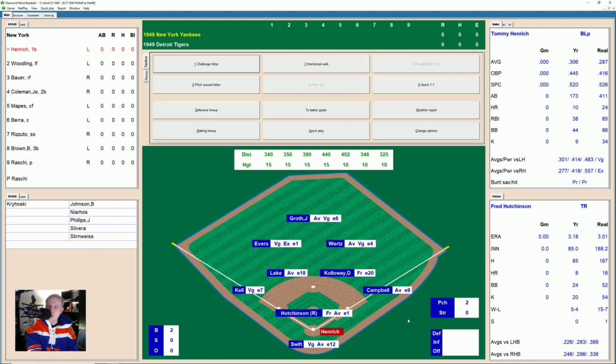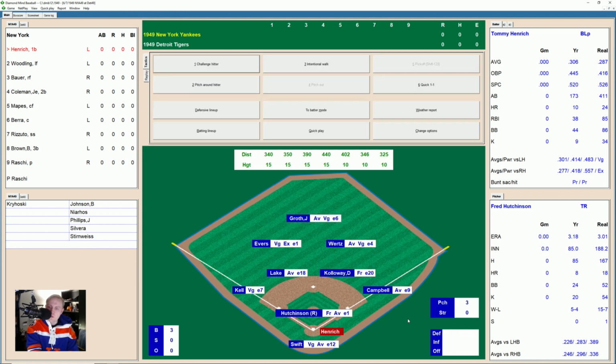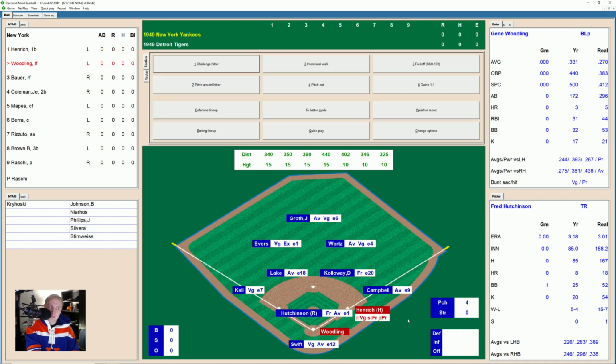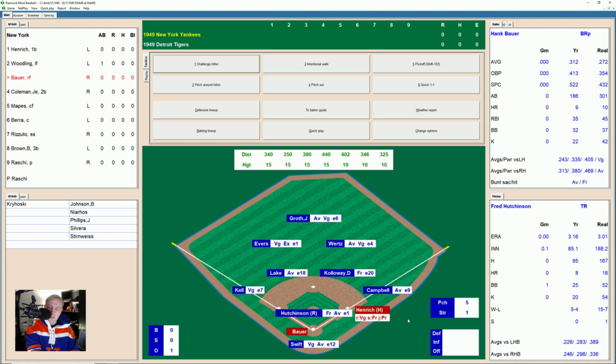There's another one wide of the plate, and it's 2-0 on Tommy. And there's ball 3, so Hutchinson now has missed 3 times in a row, and we'll see what happens with this. That's down and inside, and that's going to be ball 4. And so Henrich takes first base, and that brings up Gene Woodling. Woodling here hitting .331, hitting quite well early on this season. That's popped up left side. Kell has it. That looked like that was going out of play. Blew back in, and so Kell makes the out, 1 away.